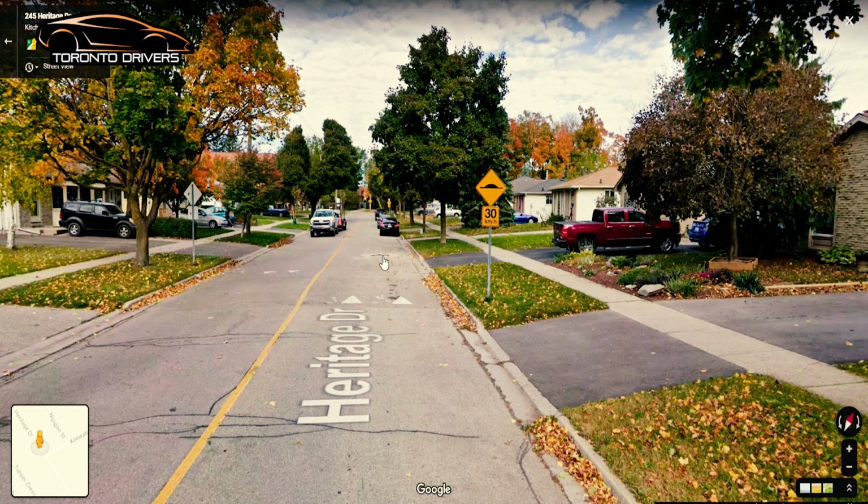Now another thing that it tells me is that if there are cars on the street, they could ask you to do parallel parking on the street, and anywhere here they could ask you to do a three-point turn, or an uphill or downhill parking.